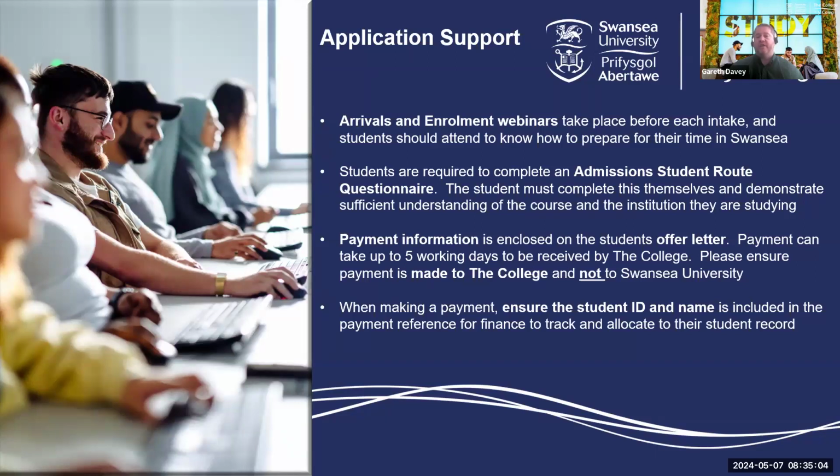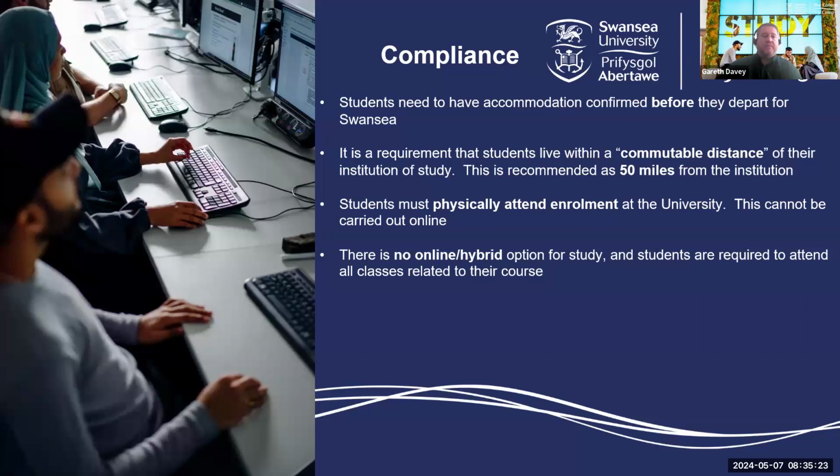And when making a payment, ensure the student ID and name is included. Ideally, it's the college ID, which would be really beneficial if you can do that, because once they move up to CAS stage, they will then be given their Swansea University ID as well, and it can be a little confusing with those 2 different IDs being in place. But if you can try and encourage them to use the ID that they get for the college when they're making payment initially.